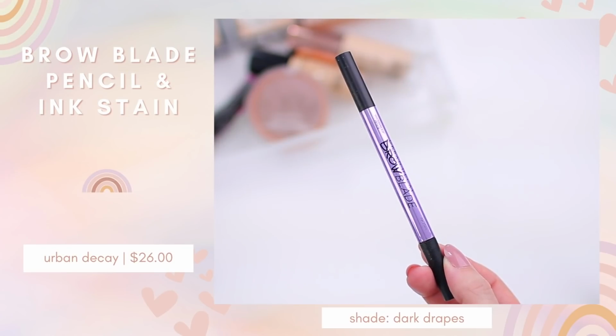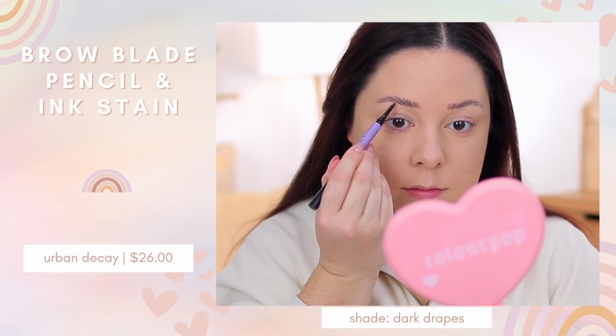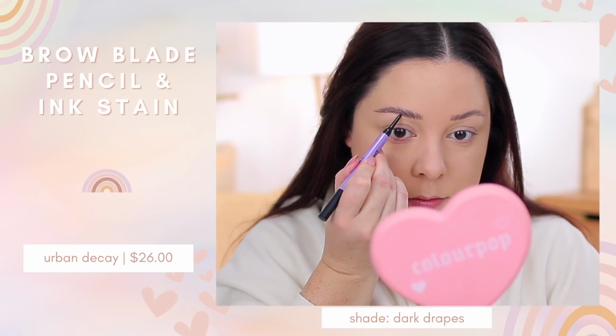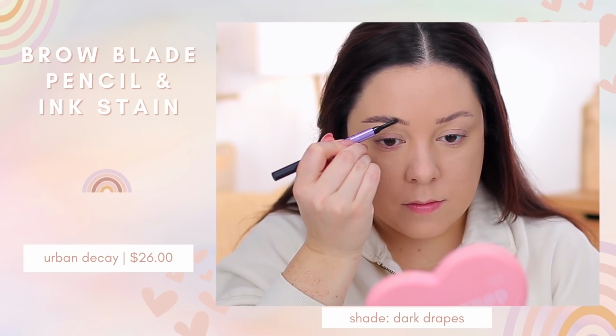The Urban Decay Brow Blade has been a staple of mine for years. It is such a good product because you get a brow pencil and a brow pen, and both sides of this product work so well. The brow pencil is very rich, really nice to use because you can definitely draw on hair-like strokes. You can use a little bit more pressure for more of a dramatic brow, or use a soft light hand for a little bit more of a subtle brow. The pencil and the pen stay in place all day long. They do not move.